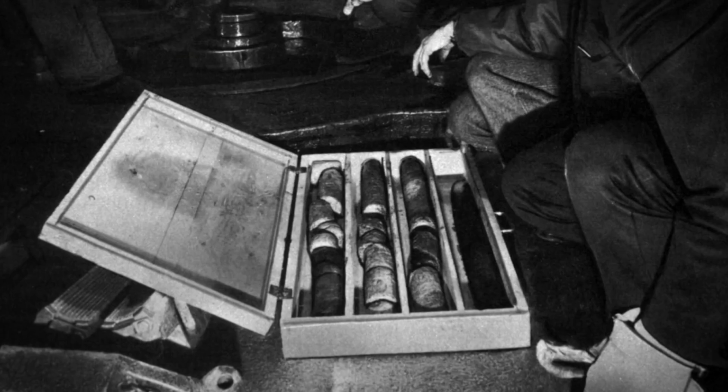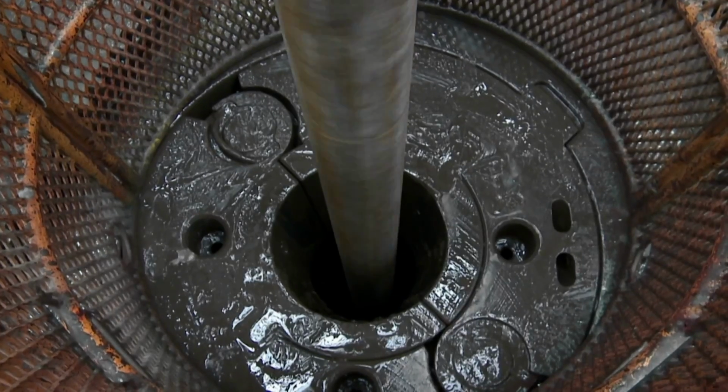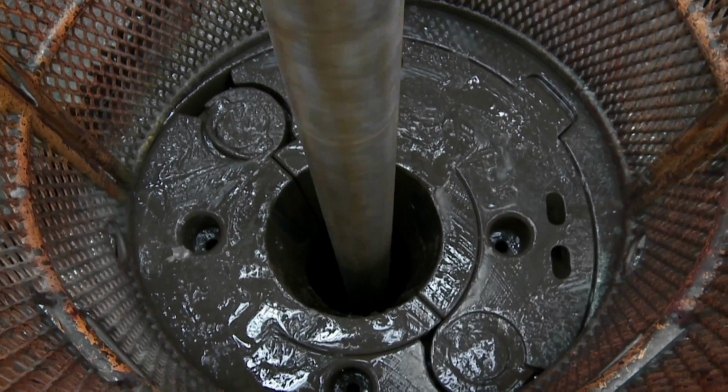As they ground deeper and deeper, the drilling process became ever more fraught with difficulty. The deeper you drill, the harder it is to manage the drilling process. Equipment can get stuck in the hole, the temperatures get really high, the rock doesn't behave properly. So this was a huge technological achievement for its day.